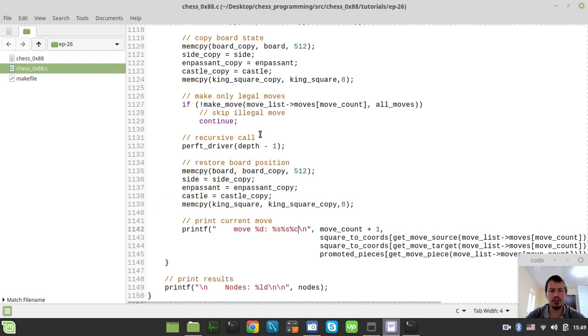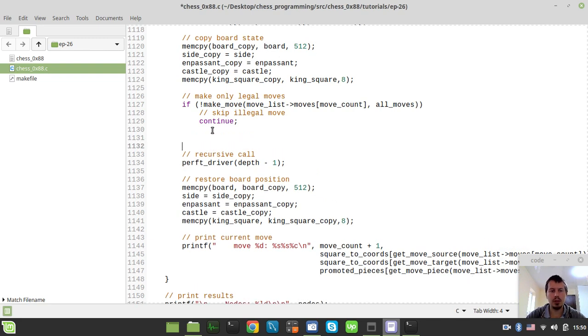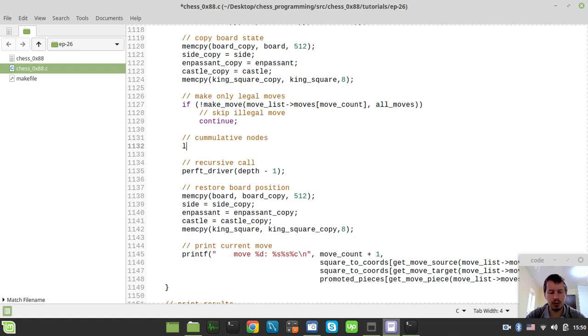So in order to do this, first I would like to define the cumulative nodes variable just before we make this recursive call. So cumulative, I really hope I've spelled this correctly. Cumulative nodes, sorry if not, guys, I'm really sorry. So let's create the long cum nodes.